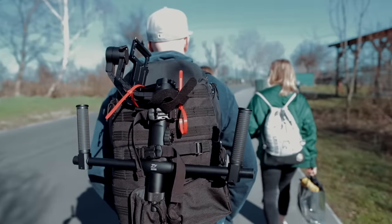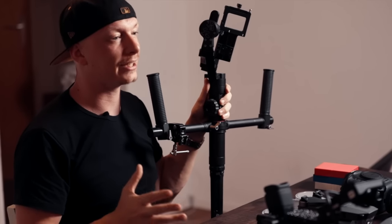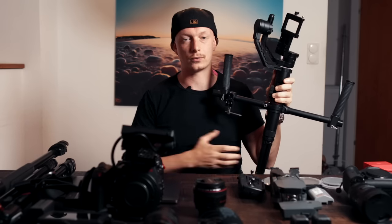And setup time is really just a minute or two. So especially when we're on a small island and we need to walk around and we don't really know what to expect on that island, this is way better than a big Ronin or a Movi Pro or something that we have to carry a separate suitcase for, and it's really a pain in the ass to walk around with. This one, just clamp it onto your backpack and you're good to go.